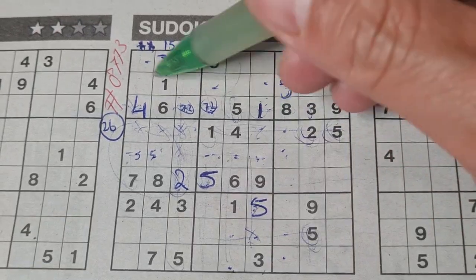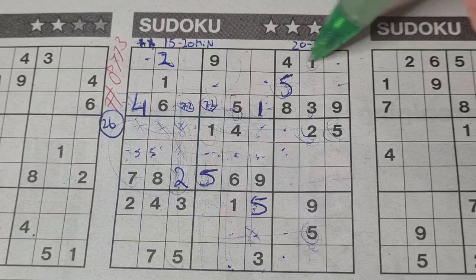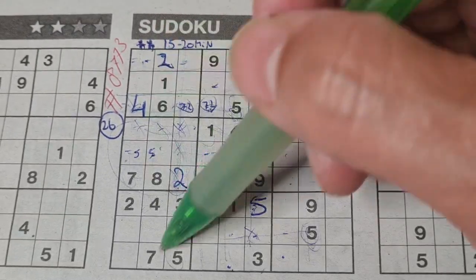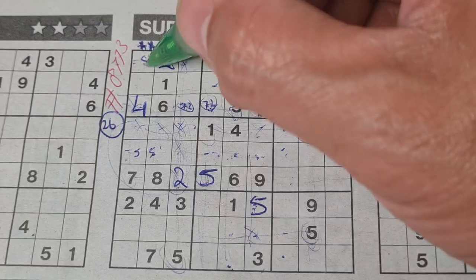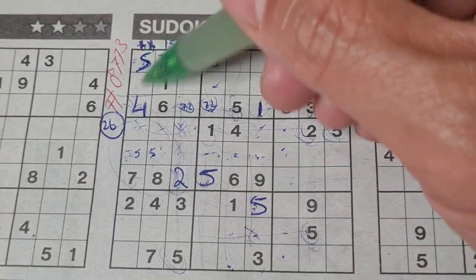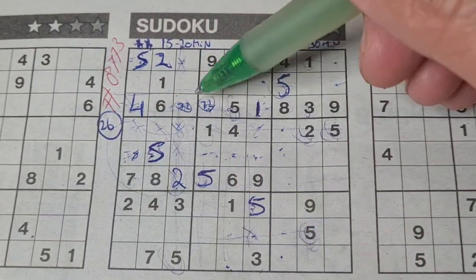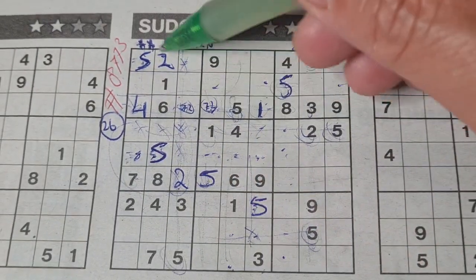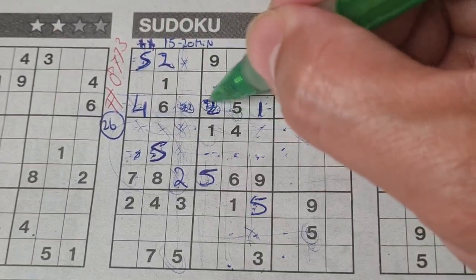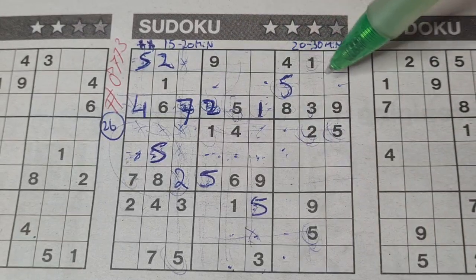Alright, now I can continue with the 5. 5 in the third row, 5 in the second row, so in the first row, the only two places left for the 5 should be here or there. We have a 5 in the third column, no 5 there, 5 should be there. I've marked those two boxes earlier with a 5. We have a 5 in the first column, so no 5 there, 5 should be there. I've marked those two boxes earlier with a 7 and a 2. We have a 2 in this big square, so here can be 2. That box should be a 2, and this box should be a 7, alright.